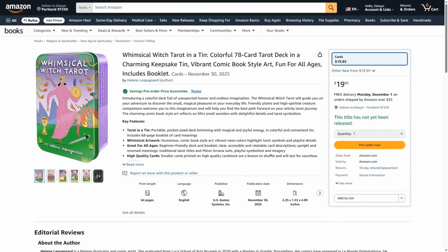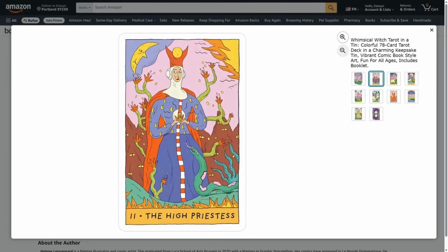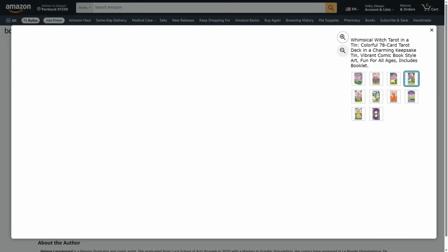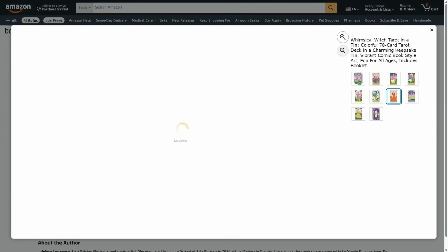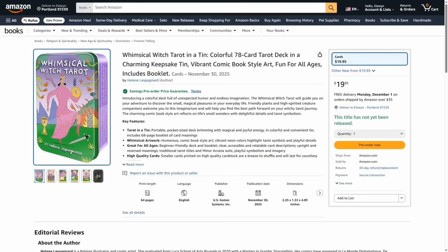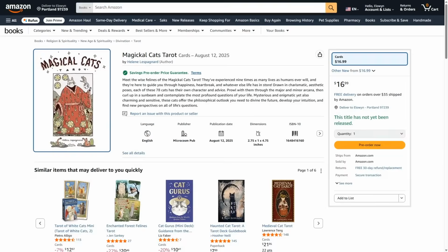So here's a different deck they did, Whimsical Witch Tarot in a Tin. Now let's check this out here for an idea of their artwork style. So a really fun and creative style, very different from your norm. I like it. I think it's pretty cool. This is kind of a neat deck, actually. So that is a different deck that they did, just to kind of give us an idea of maybe what the artwork will be like in this one. So that's a look at the Magickal Cat's Tarot.